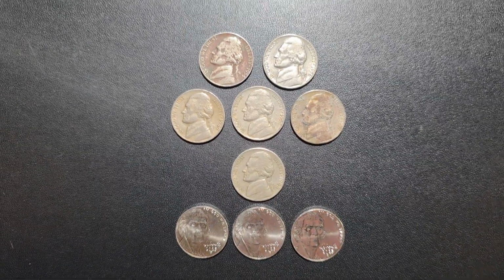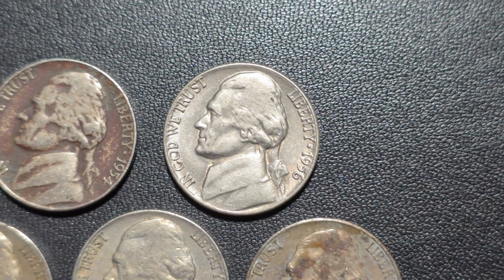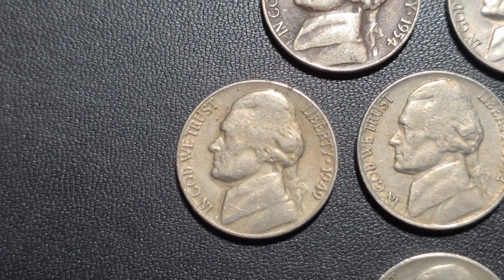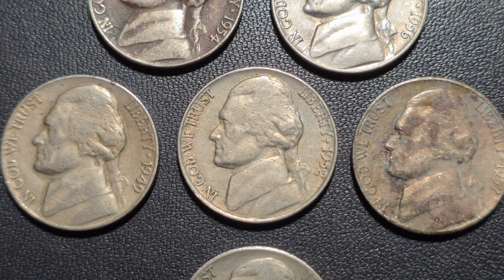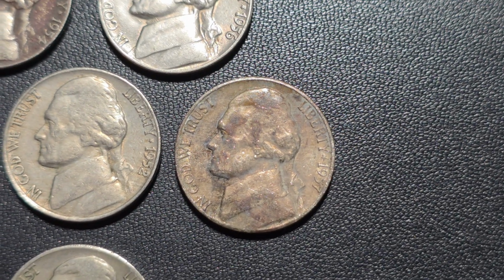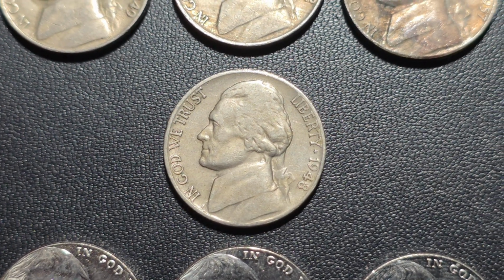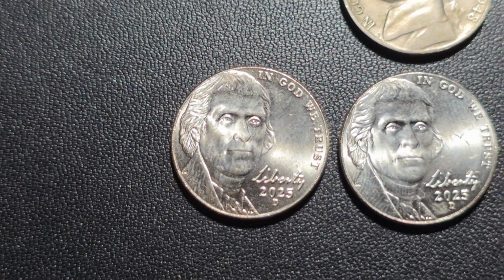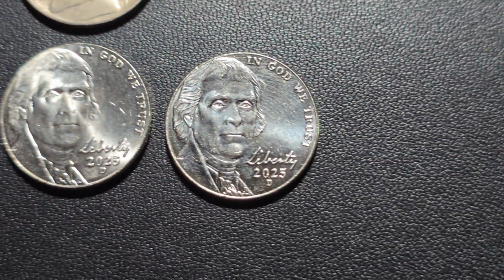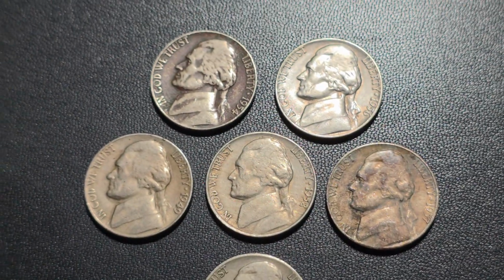Group 4 has been hunted. For our Phillies, we have a 1954 and a 1956. Denvers, we have a 1949, a 1952, and a 1957. We did get a San Francisco 1948, actually in pretty decent condition. And we did come across a couple of 2025s in the customer wrapped roll. So 3 from Denver. All right, let's keep it going. One more group left. Be right back.